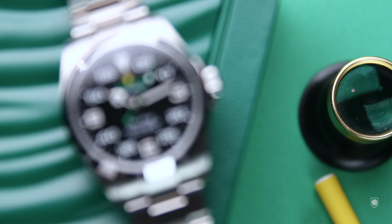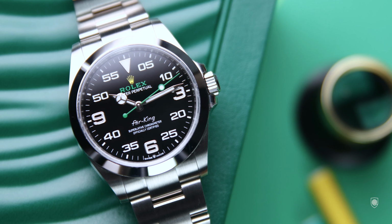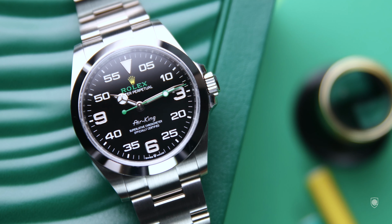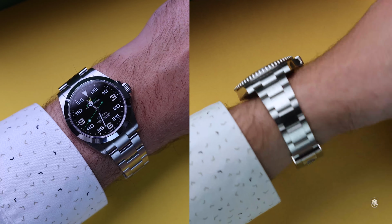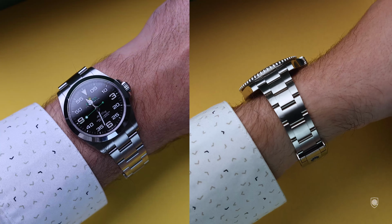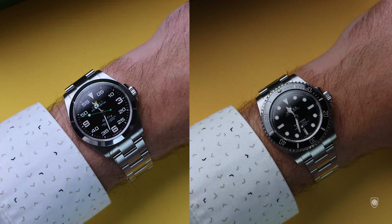And as a personal opinion, I would have seen the Air-King useful with crown guards, but definitely with a smaller dial, with a 20mm width between the lugs and a taper towards 15mm, like the ones from the old Submariner. I feel like 20mm with 15mm complements better the 40mm case shape.